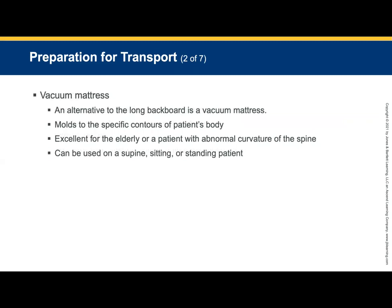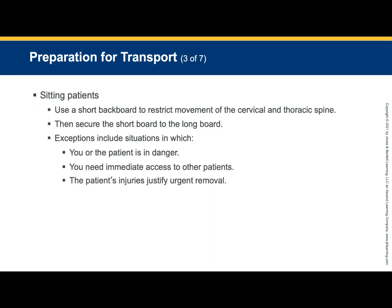There's a vacuum mattress. Does any of you know if your facility or your agencies use a vacuum mattress at all? If not, I'm not going to go over that because I don't use them. Don't know what they are. No, we don't either. Okay, good, because I try to keep up on things and I'm like, nah, I don't know what that is.